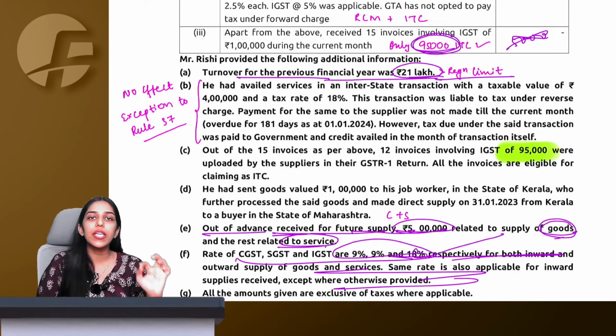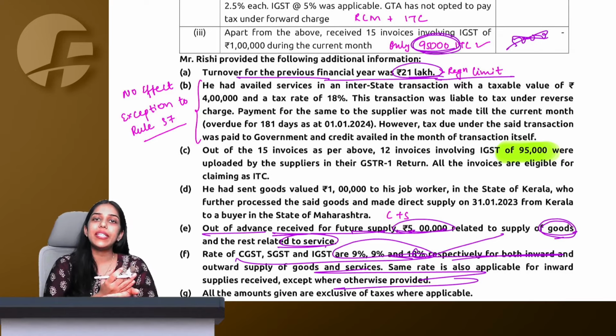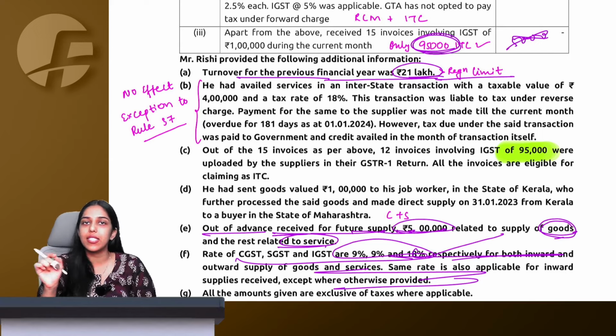Now see, understand, we have studied rule 37, which says that if, from the invoice within 180 days, a recipient is not making payment to supplier, then as soon as the 180 days ends, the recipient is required to reverse the ITC along with interest if the ITC is utilized.